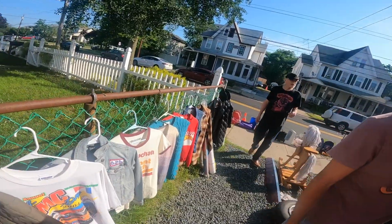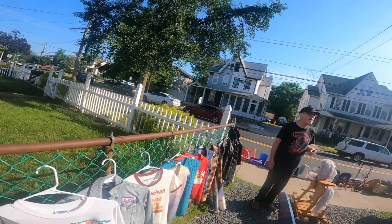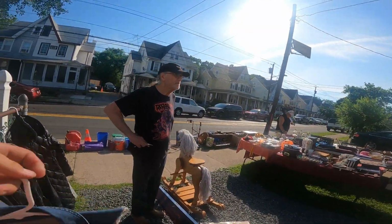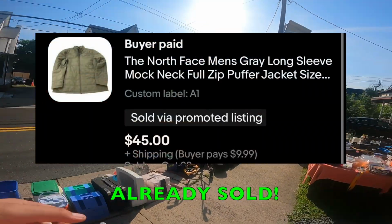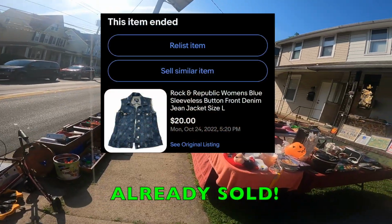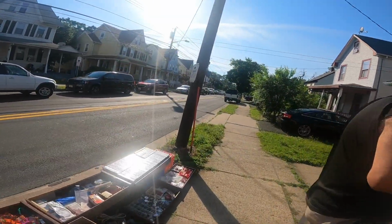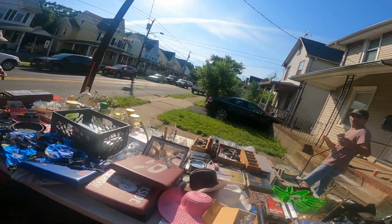Shirt's $10. Alright. Do you want to sell the silver as a lot? I'll buy the whole thing if you want. I'm just asking, no pressure. I have like 5 pounds plus. I also have candlesticks and vases that have silver on them. I'll probably do $1,500.